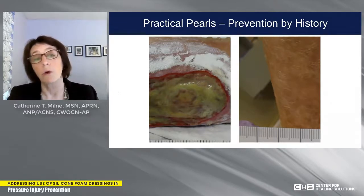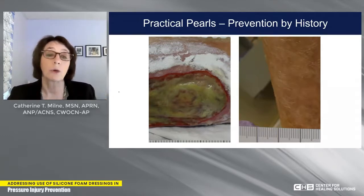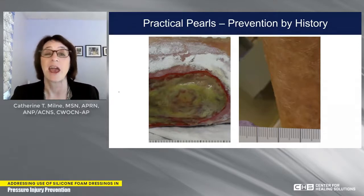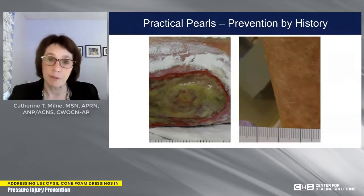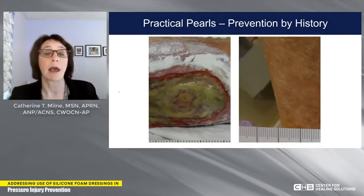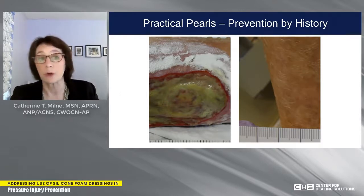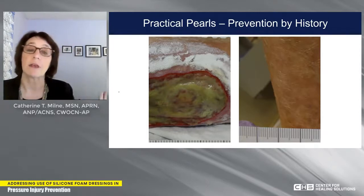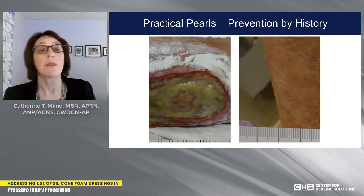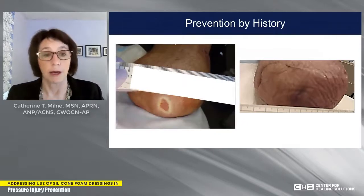So we know that these open and close wounds are related a lot to the tensile strength of the skin, and again, the sensitization of repeated injury. So you have to prevent them. And so getting a good history about, have you had a problem with your skin before? Does it open? Does it open, close? These patients can tell you. And then again, if you have somebody who has these recurrent wounds in the same area, think about using a foam dressing to prevent this from recurring.